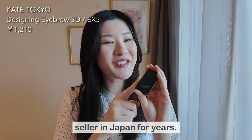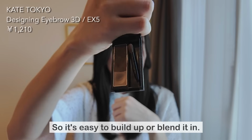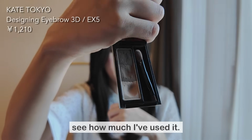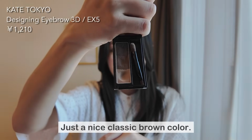Okay, next getting onto the eyebrows, we have the Kate Tokyo Designing Eyebrow. This has been a bestseller in Japan for years. And I feel like every makeup lover in Japan has at least tried this once. So this one's just a powdered palette, so it's easy to build up or blend in. And you can probably see how much I've used it. And this one is the color EX5, which is a brown palette without being too yellow. Just a nice classic brown color.